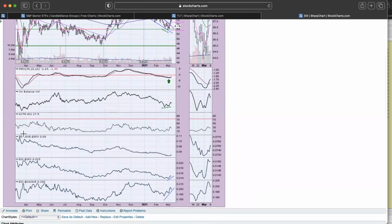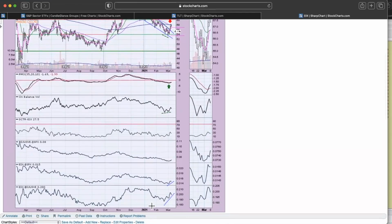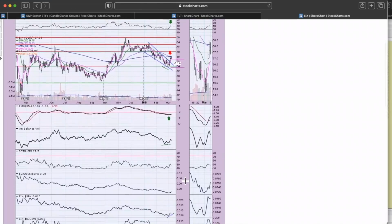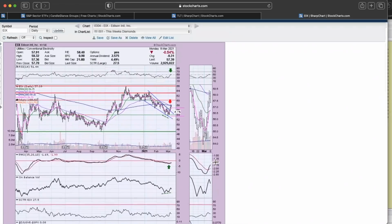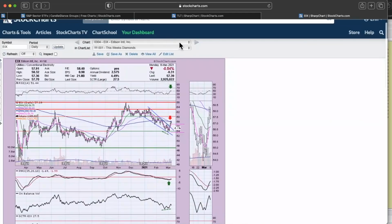So the group against the S&P is starting to wake up, as you can see, and this is the group of the conventional electricity. You can see that Edison was already beginning to outperform the S&P, and within its group, it's a strong one. It's in a rising trend as far as outperformance within its group. So if you're going to go with one, I like to find the ones that have strength within their group, and certainly I want to see that move to the upside. Now, I do like Edison. There is one other one I'm going to show you.